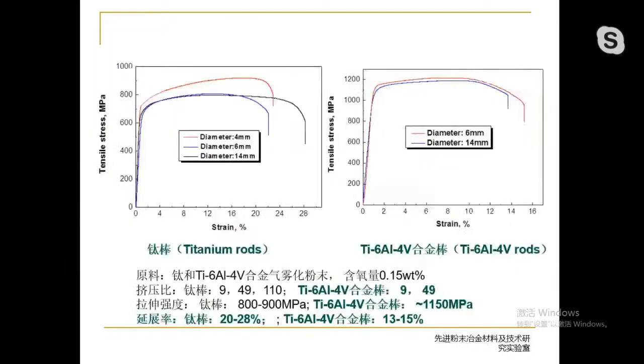If you use the powder titanium, pure titanium, the yield strength reaches 700 megapascal, tensile strength over 800 megapascal. This is of course for different extrusion ratios. With a higher extrusion ratio, like a smaller diameter means higher extrusion ratio, the strength is higher because the microstructure is finer. And also we have this good ductility.